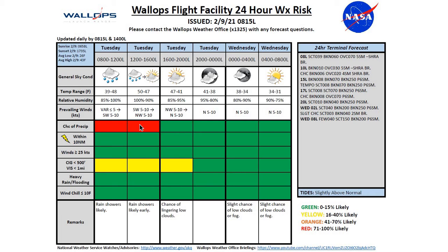Taking a look at our risk chart for today, we'll see those red conditions for rain, upgraded from an orange from this morning, as that rainfall continues to fill in across the region. We'll see nearly 100% chance of that rainfall through about 1400 to 1500 local this afternoon. Temperatures are chilly this morning, but will continue to rise into the upper 40s to lower 50s for highs today. We'll see light winds in general today, out of the northwest at 5 to 10 knots, becoming north at 5 to 10 knots overnight.